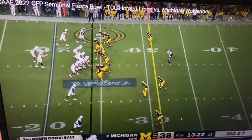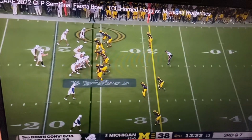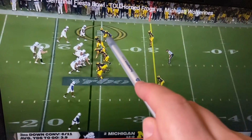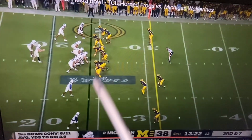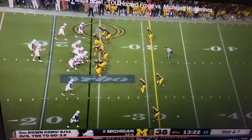So Michigan is tipping pressure pre-snap. So TCU has some confidence in their call. What's tipping the pressure? Well, this guy does, but late. So that's really not what's tipping the call. What's tipping the call is this guy up at the line of scrimmage. Why? Because versus the stack formation, you're rarely going to have 2 on the line of scrimmage like that.